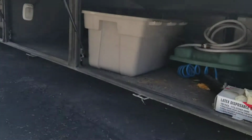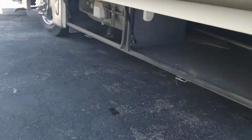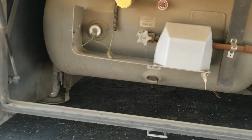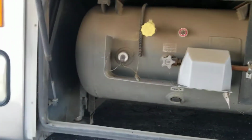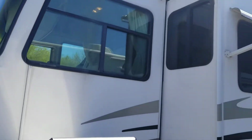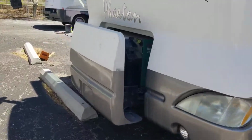And then these are all the other sides of those pass-throughs. It's going to look a little weird with all the customer stuff in there, but you got your big old propane tank, a little dusty. I can't see what size it is, but it should be at least 30 gallons. Just a quick walk through the aisle. Let's jump inside.